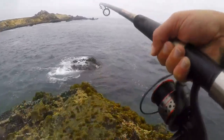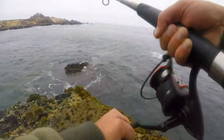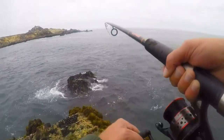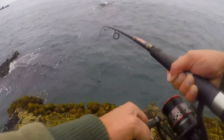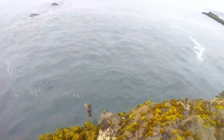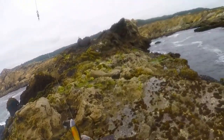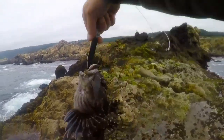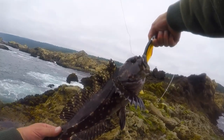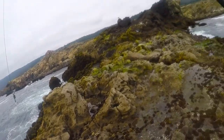All right, got fish on. Looks like a little cabbie. All right, yeah. Yeah, look at that. I don't know if that's a keeper. Looks a little small. Let me go see if my friends are still over there.